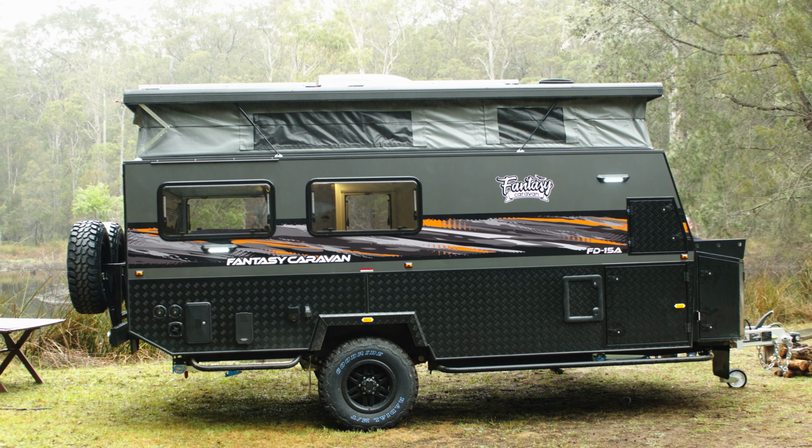Another thing that Fantasy do, and it probably plays on their name a little bit, the Fantasy, you can option all sorts of different decals and colour combinations. You can move around things inside the van. They're really happy to play with redesigning inside, moving cupboards, moving bunks, changing bunks around. But I think the thing about being able to option your own colour schemes, that's really clever.